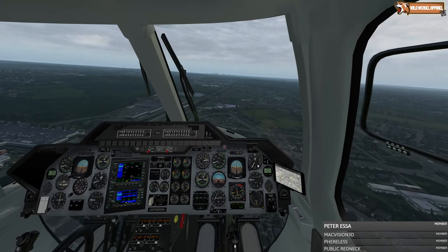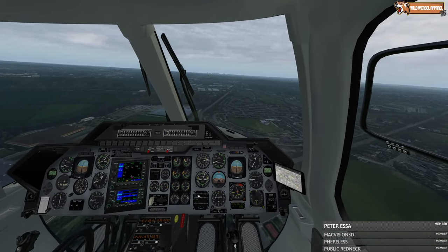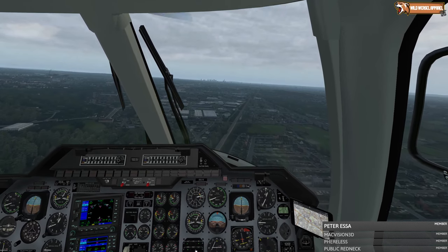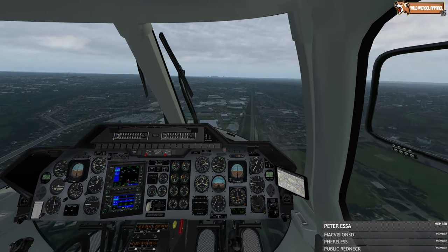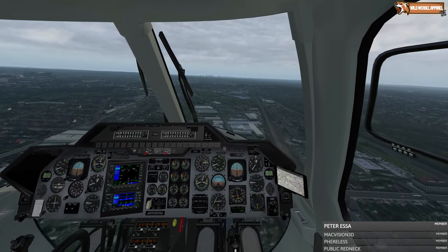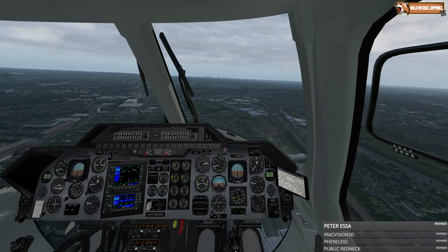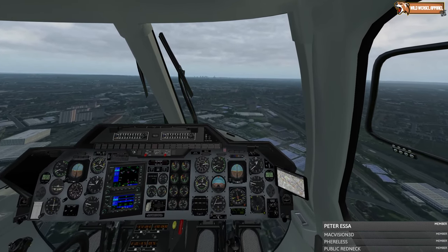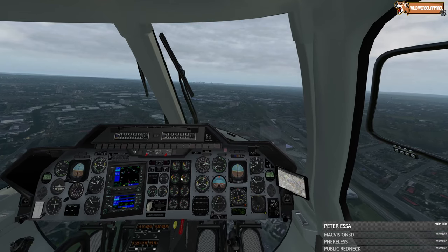Alright, we don't have far to go until the hospital. It's just up here. We're going to get a little bit more altitude, actually. Well, we're just at about 500 feet now. I'll take the autopilot back in. In real life, they don't like you flying below 500 feet in a rescue helicopter.